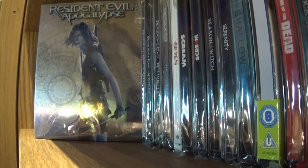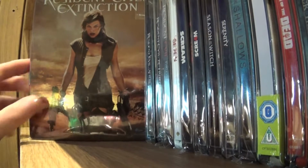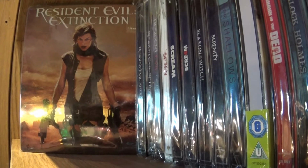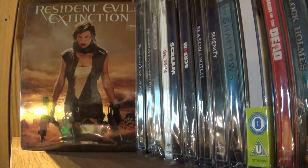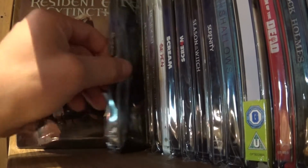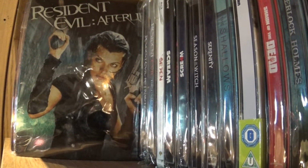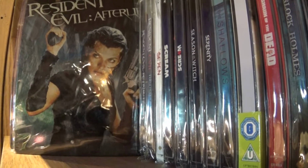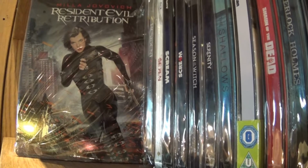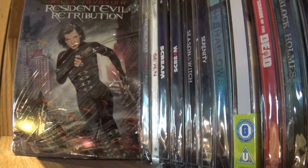This is Resident Evil Apocalypse, number 2, set in the city, mostly in the deserts and Las Vegas. Extinction, really done well still, but it sort of looks like a 3D effect on that one. Afterlife, my second favourite of the Resident Evil films, also has the best 3D I've ever seen. Retribution looks very computer gaming, more than all the others, with the little sectors and the different cities under a dome.